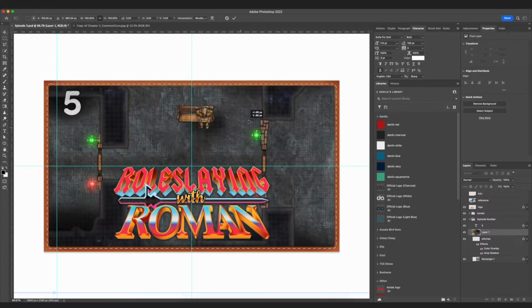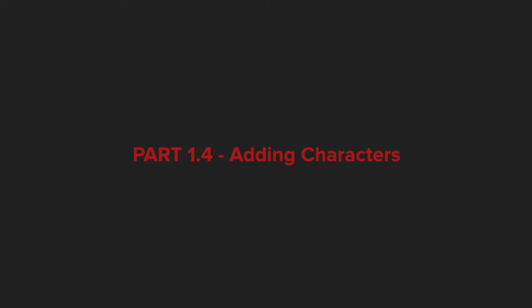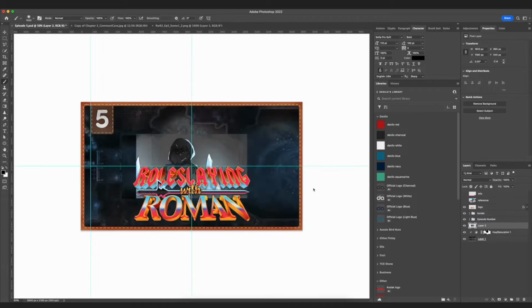And once the document is all prepped, I begin with the background, which for this episode was simply just the map. So I put it in place, did a simple hue saturation adjustment and a kind of vignette, and moved on to putting the characters in from the two shots that I thought were best for Roman and Youngblood.